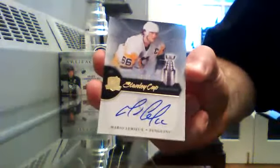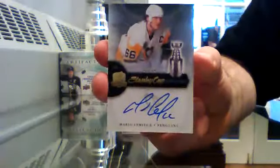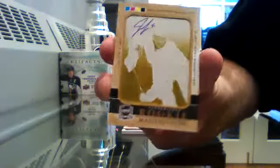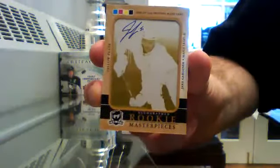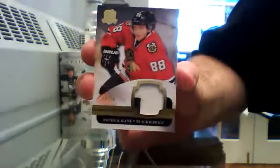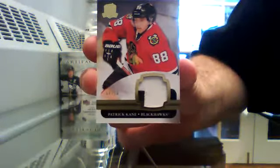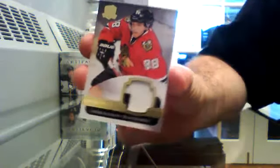And we have a Stanley Cup Signatures hit of Mario Lemieux for the Penguins, 50 out of 50. And we have a 1/1 auto printing plate. It's a yellow plate of Jake Gardiner for the Leafs. And the last card of the break, it's a patch gold card, 8 out of 10 of Patrick Kane for the Blackhawks to finish it off. Just a two-color patch, nothing special. 8 out of 10 Patrick Kane to finish it off.